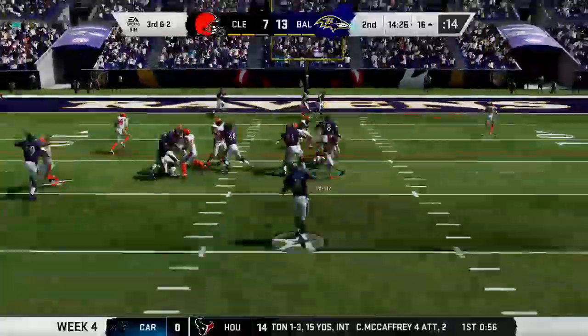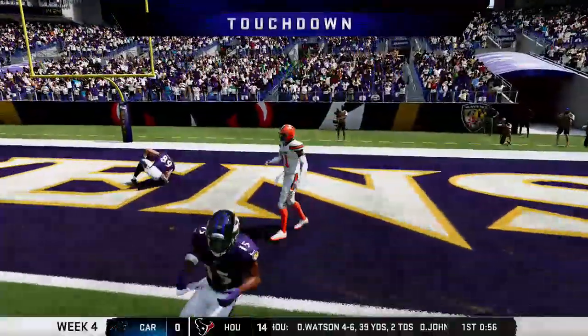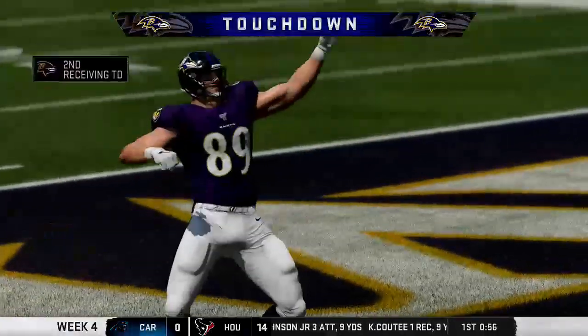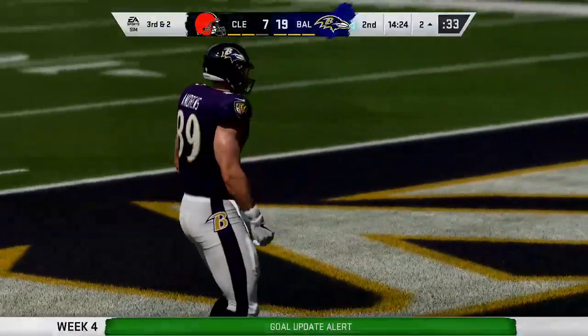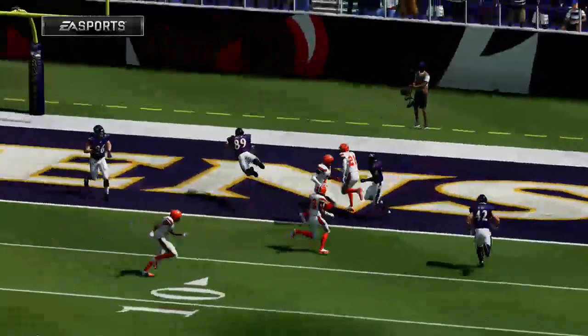Jackson now. And this is going to be caught. He won the fight for the football. And he'll take it into the end zone for a Ravens touchdown. Mark Andrews, his 2nd touchdown of the game, his 3rd on the year, as the Ravens push further out in front.